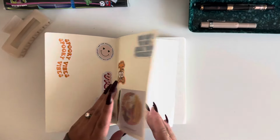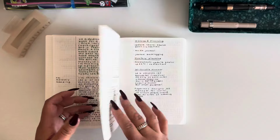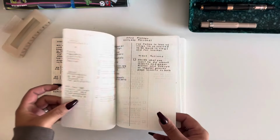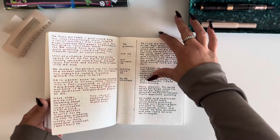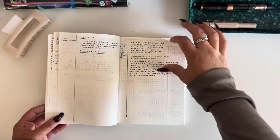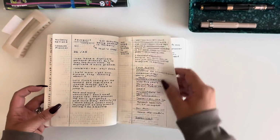I have more stickers in here, and then it just goes into a lot of me writing about planning related things. I like to use a Cornell style layout when I'm thinking about planner related things, but I don't always use that layout for every page, and that's okay. I did a lot of my 2025 planner brainstorming in here. Things that were of interest, writing down things that I no longer like in my system, things that I'm interested in picking up for 2025. This is a good place for me to dissuade myself from buying things I don't need, or encourage myself to pick something up that I think could really be of benefit.